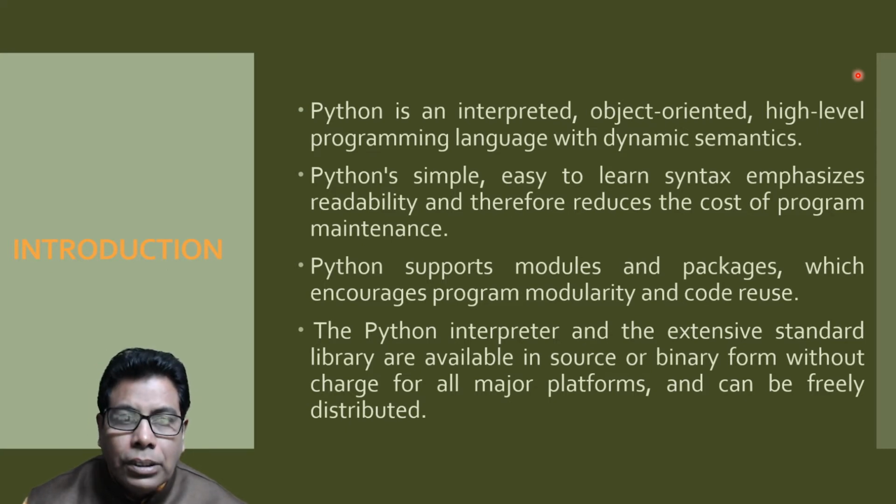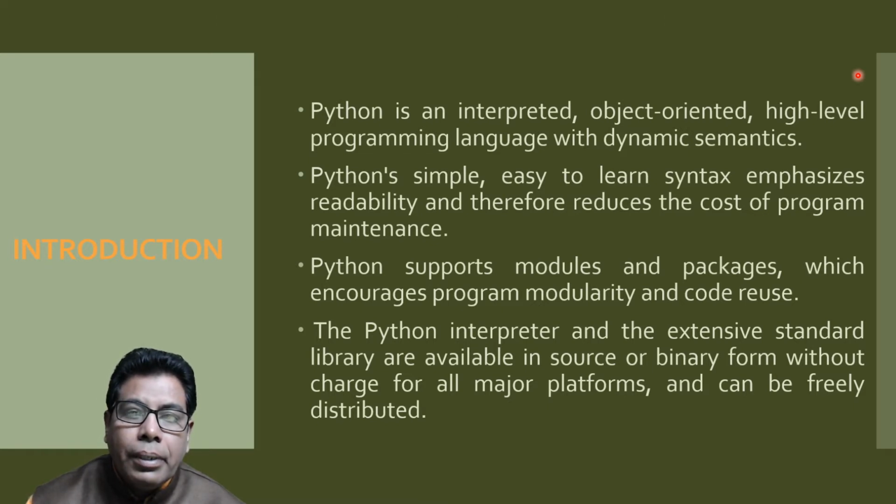So Python's simple, easy to learn syntax emphasizes readability and therefore reduces the cost of program maintenance. Then Python supports modules and packages, which encourages program modularity and code reuse. Code reusability is very important in object-oriented programming. So because of these features, Python supports reusability.